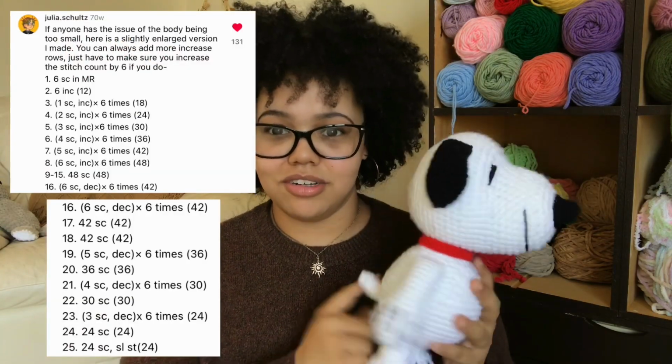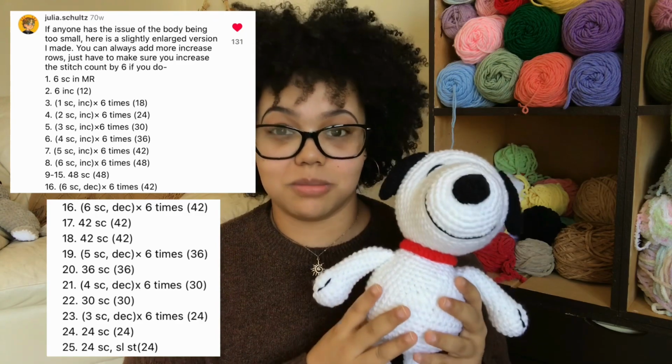So there was actually someone in the comments that wrote a pattern if you wanted to make the body a little bit bigger. In the pattern, I think it just added 5 more rows and then 5 increases, I guess, to just make it a little bit more proportioned with the head.